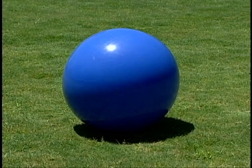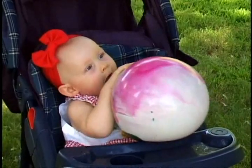Can you say ball? Ball. This is a blue ball. What color is Lauren's ball?